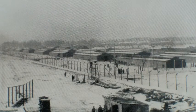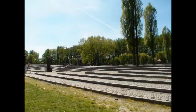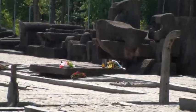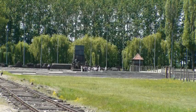This is what it looked like in the winter. Most of the barracks were burned by the Nazis as they left, and a few have been rebuilt, but most simply have the chimneys there. This is a memorial to those killed here. One quarter of all the people killed by the Nazis were killed at this camp. Over 1 million people. It was truly a factory designed for the extermination of a human race.